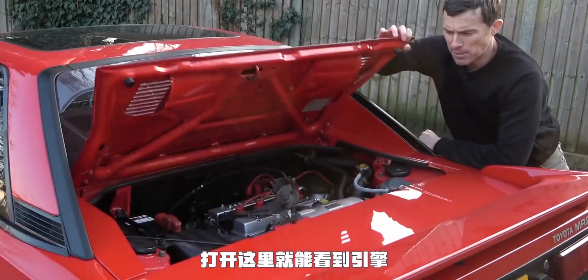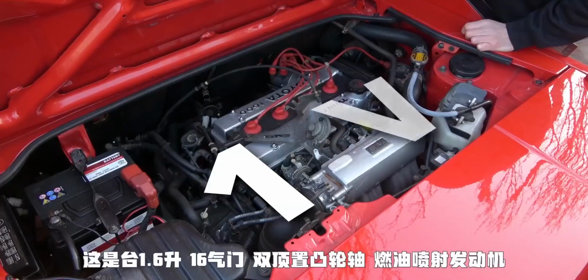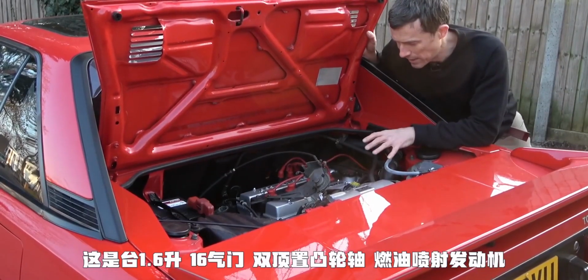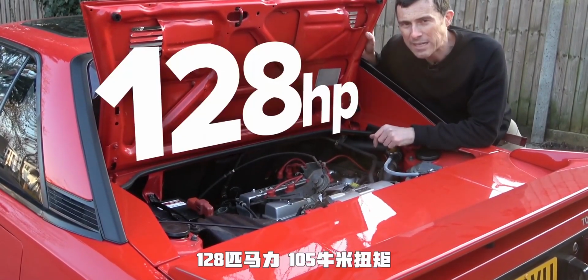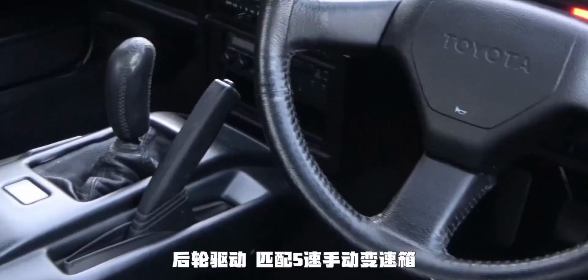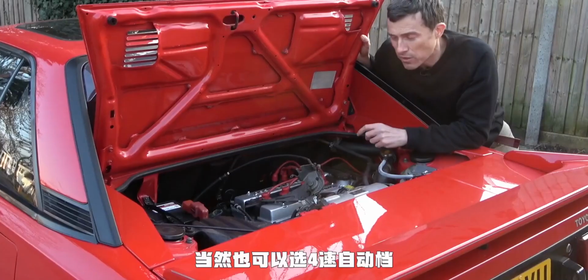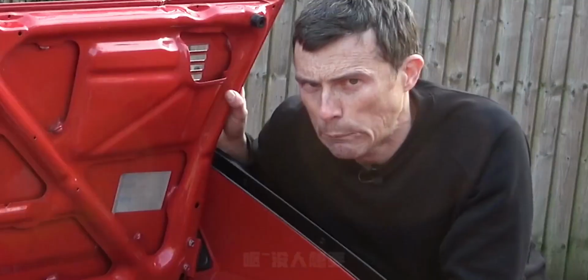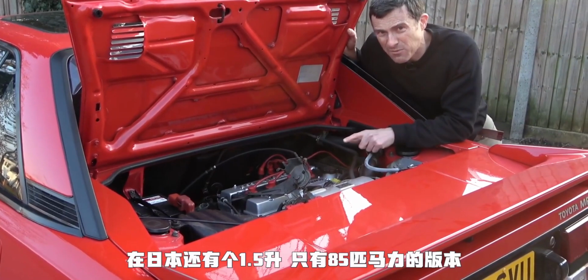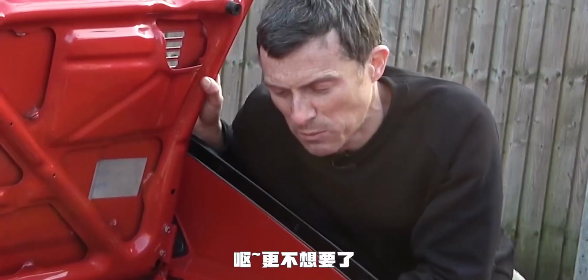Underneath this compartment is the engine. So it's a 1.6 litre, 16 valve, double overhead camshaft fuel injected engine. It puts out 128 horsepower and 105 newton meters of torque. It drives the rear wheels via a 5-speed manual gearbox, although you could get a 4-speed automatic. Ugh, that wouldn't suit this car. Now in Japan, they actually had a 1.5 litre engine with just 85 horsepower. Ugh, you won't want that either.